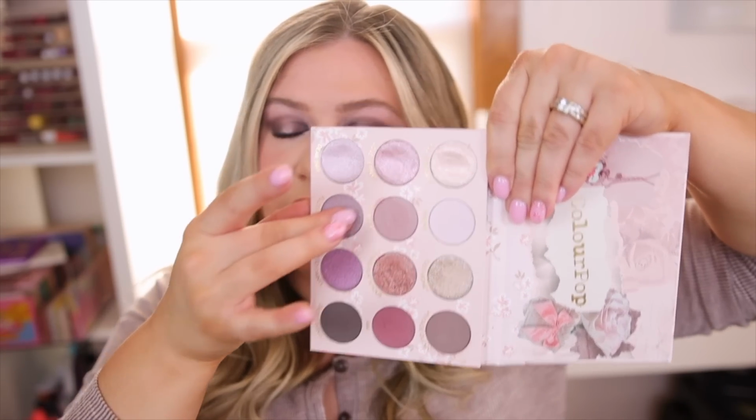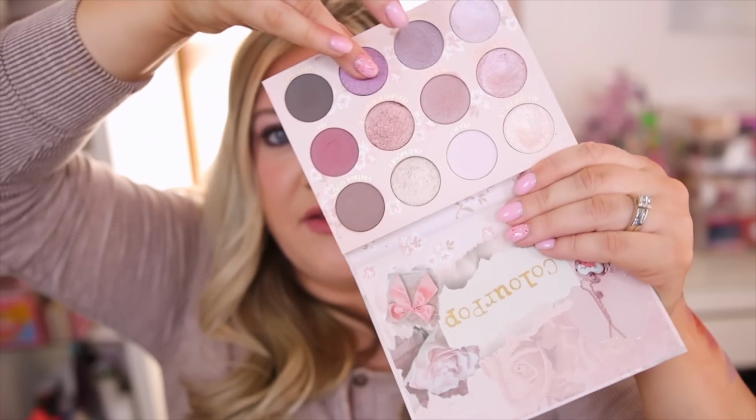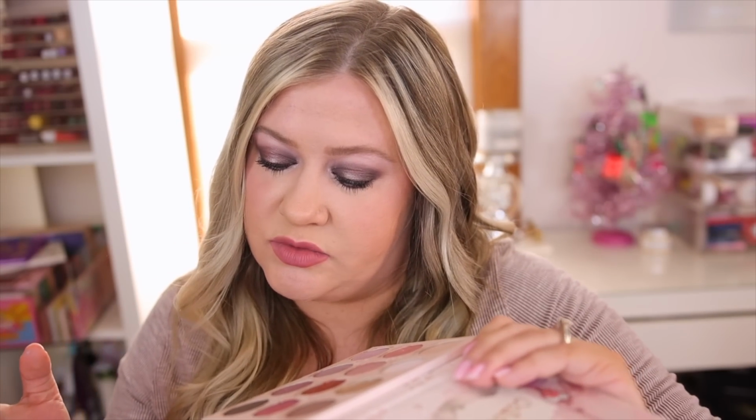We have another matte with micro glitter in another grayish lavender tone. That one is Floral Affair. Next we have a metallic purple, and this one is Oh So Dainty. Pretty light again. And then we have this cool tone matte gray, and this one is Sweet Thing.